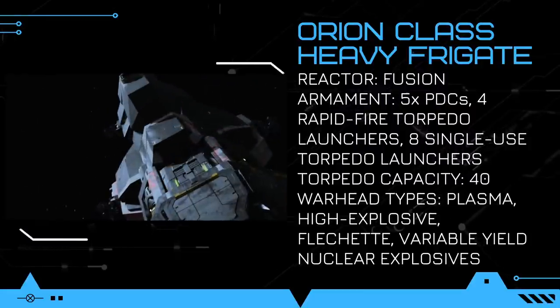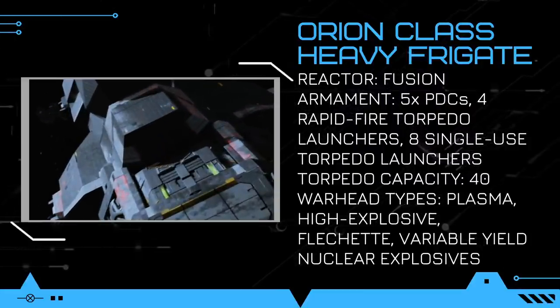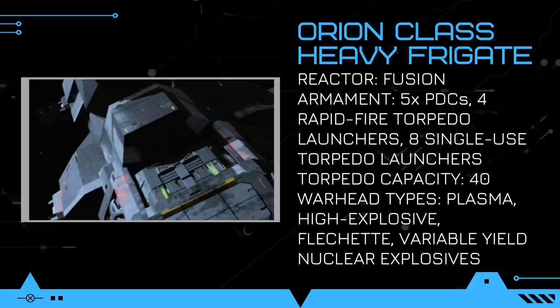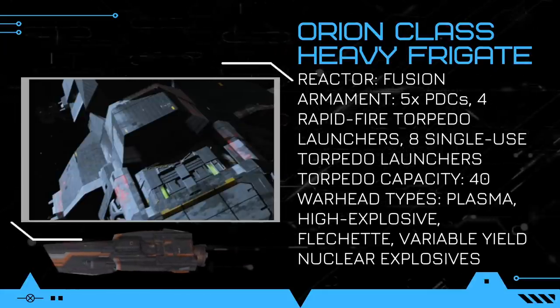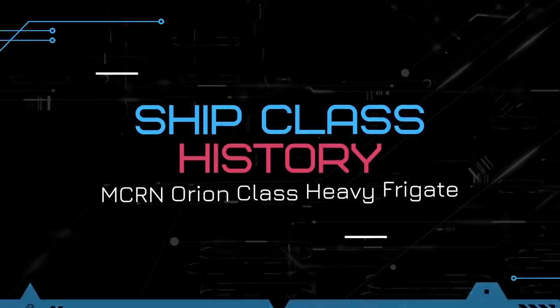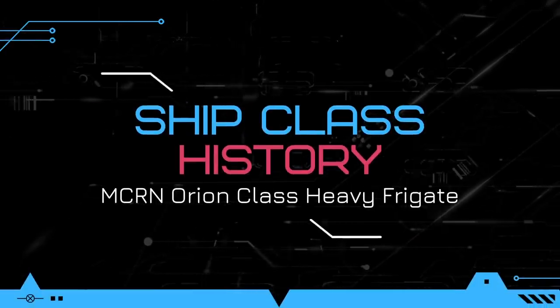The hull of the ship meets the standard for all Martian ships of its era. There is no information about stealth variants of this ship class like the Morgan class patrol destroyer, but no doubt the ships in this class could undergo a stealth retrofit if they just slap some of that good old-fashioned Martian stealth composites on there. Now moving on to the history of the ship class.